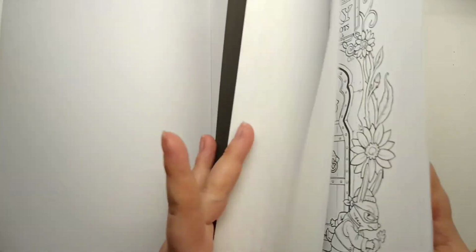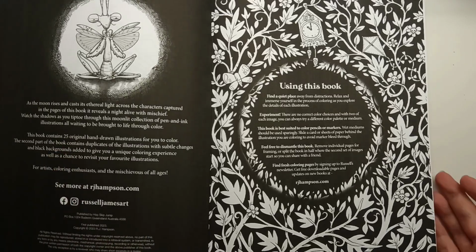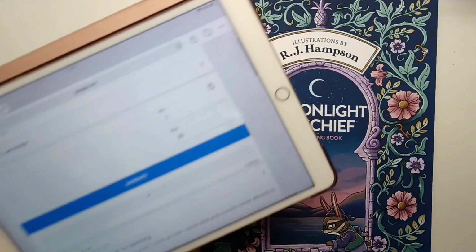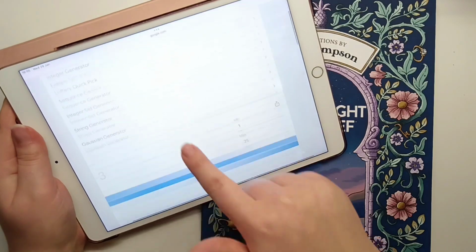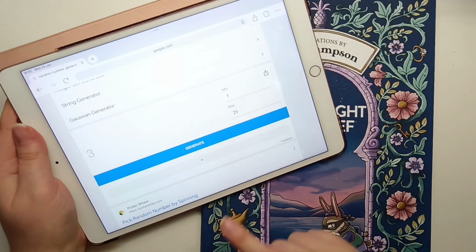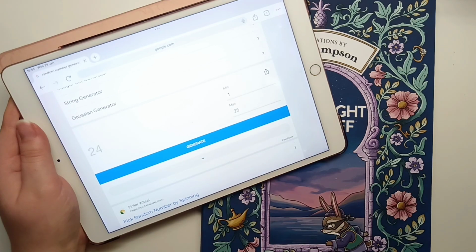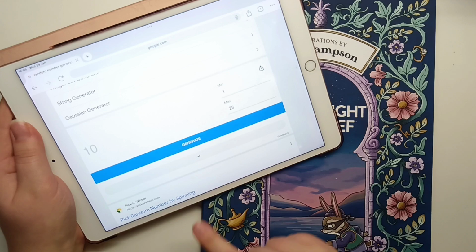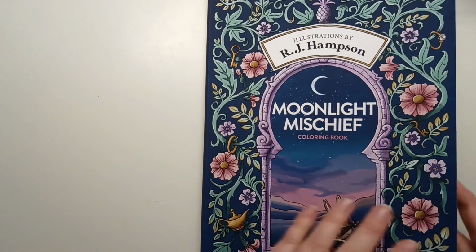So how many images are there? I think it's usually 25. Yes, 25. So I'm going to grab my iPad again and randomly generate 3 numbers and see what comes up. You can very easily get a random number generator by just searching that into Google, and Google has its own one built in. So I've got minimum 1, max 25, generate 1 is 24, 2 is 10, 3 is 19. So 24, 10 and 19.